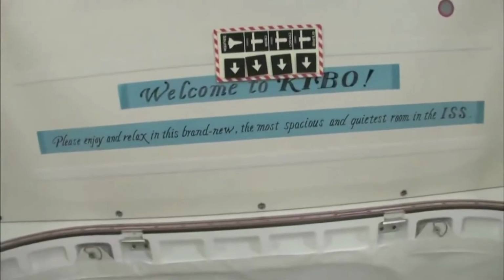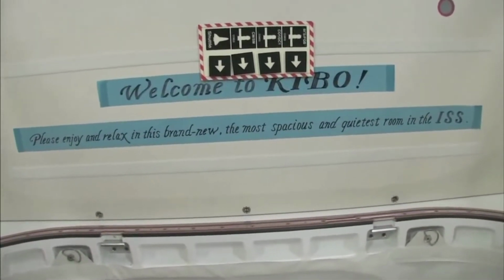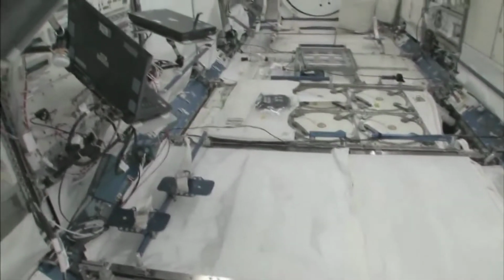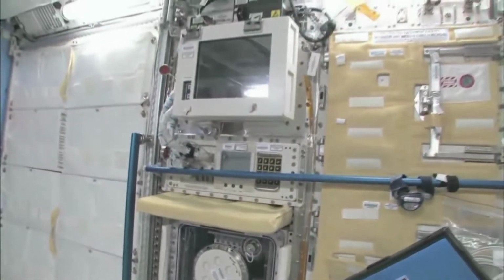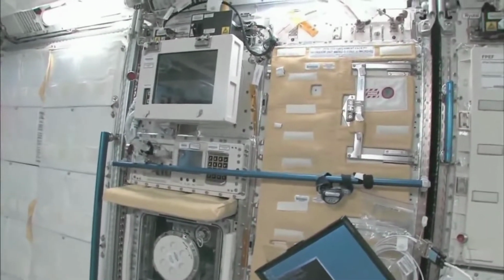Welcome to Kibo. Please enjoy and relax in this brand new, the most spacious and quietest room in the ISS. You can see here, this is the SIBO rack, which is for cell biology. And then we have a fluid rack, Urutai. So these are the two main Japanese science racks that are up here now. There's more that are coming.